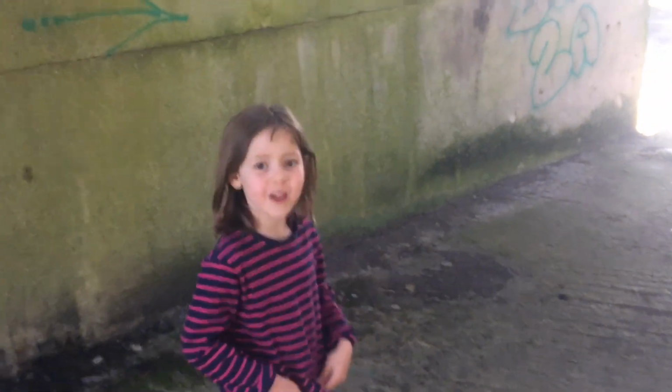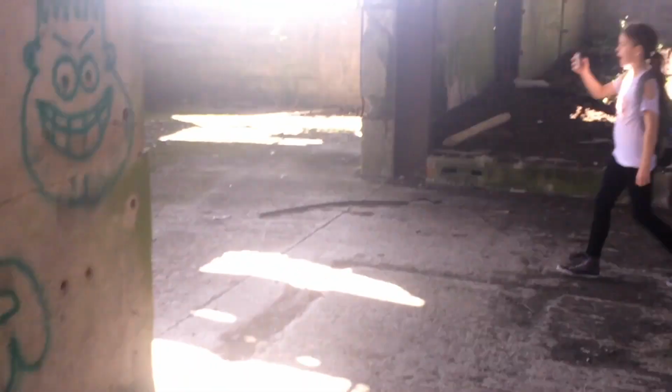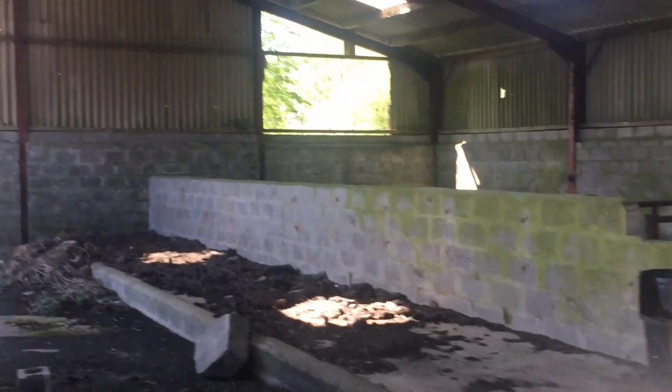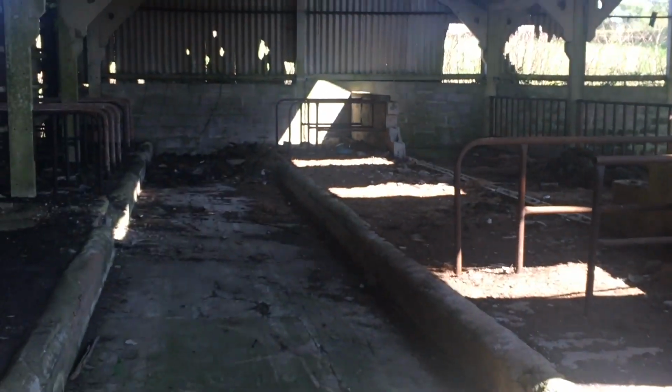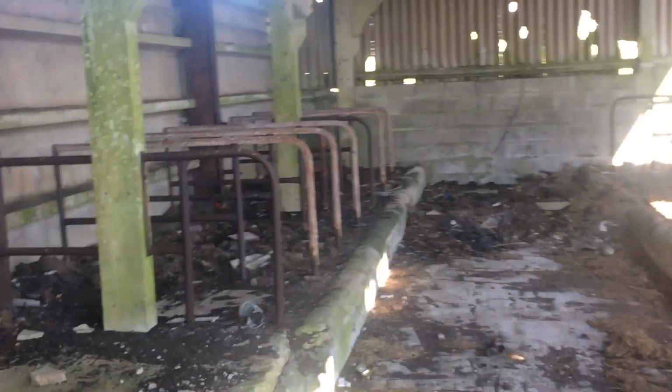What? Yeah, we're gonna find the house. It might be a haunted house, but it's really big. This is like where they used to keep all the cattle. I'm guessing they used to milk all the animals in here, do they?